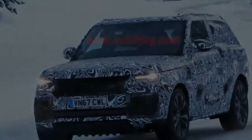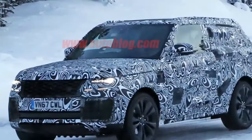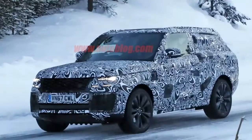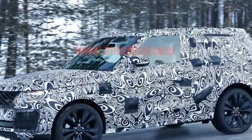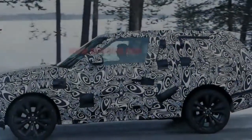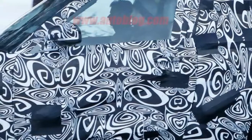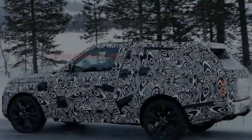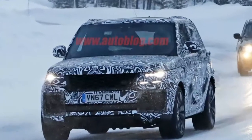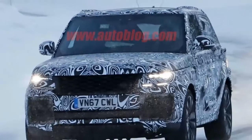the SV Coupe's interior. From the front seats forward, it looks like the regular Range Rover with the new infotainment screen from the dealer. The rear seats look to be the same as the front, though done in a contrasting blue color. There's even a full-size center console and controls for the climate system. It's difficult to tell from this angle, but it looks like the legroom remains generous for those in the back.